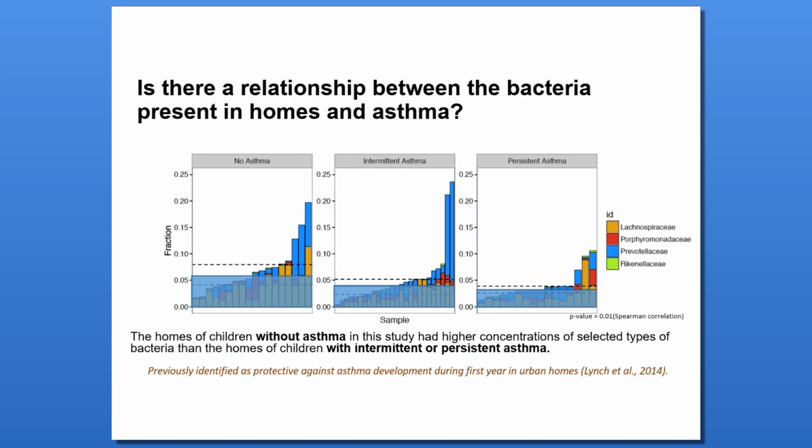And we have 4 families listed on the right that had been shown previously to be protective against asthma development if children were exposed to these taxa in their first year of life. It was found to be protective against the development of asthma, and we were curious what it would do in terms of our asthma classification. What we did find is that the homes of children without asthma in this study had higher concentrations of selected types of bacteria than the homes of children with intermittent or persistent asthma.